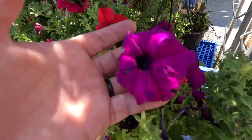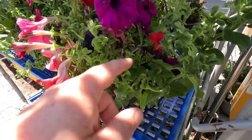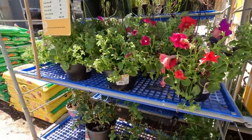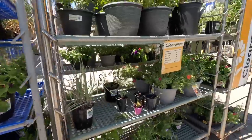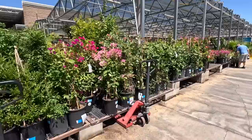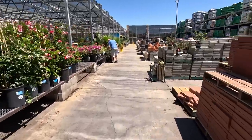See, a lot of this just looks kind of sad. Lots of dead on it. Half off of 17. Go this way. I'm gonna start back up at the front now that I checked out the clearance section.